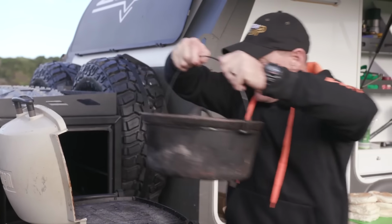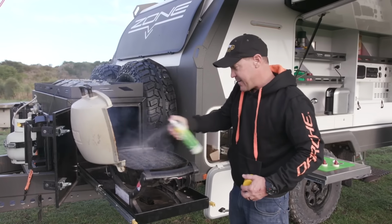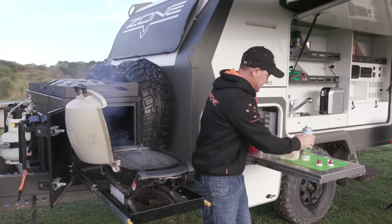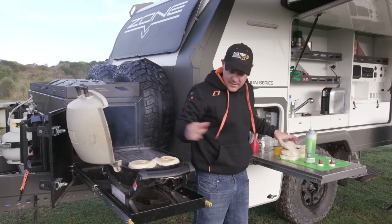and then we can toast some buns. So spray the top of the barbecue with a bit of oil and just place your buns on. That's toast.